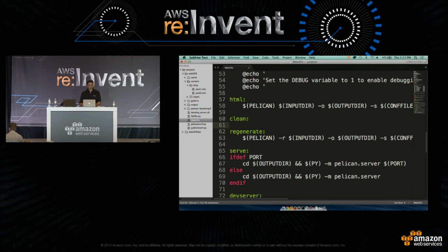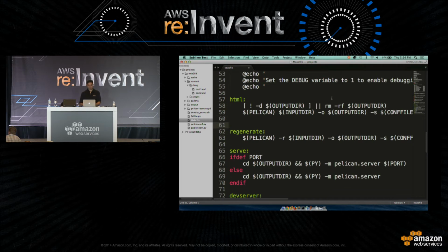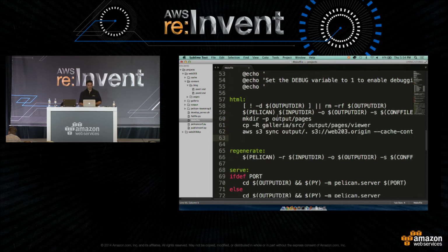So I'm going to edit this makefile to include a clean directive. That's one of the other things, just as part of the make HTML. You could do these as separate, I just want to combine them for the purposes of time. And add a bunch of other stuff here. So this is going to make an output directory to support that I can copy that Galleria viewer to.